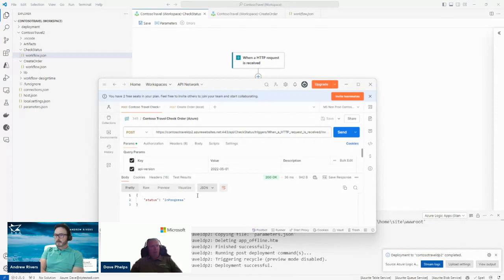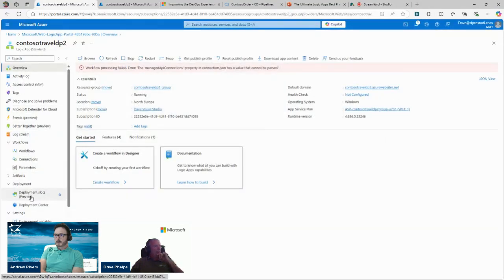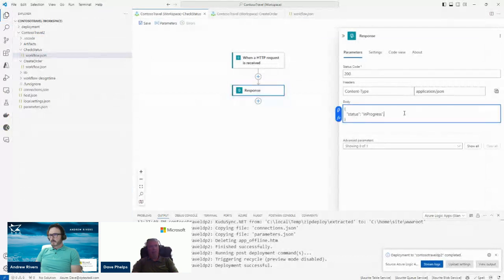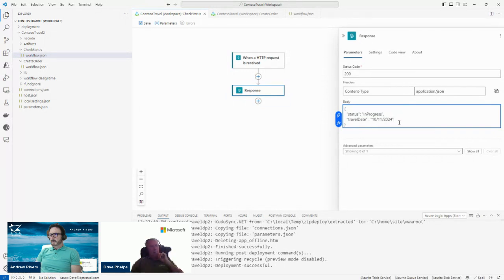So what we can do is create a deployment slot, and as Andrew said, deploy the Logic app to that deployment slot. So if we jump back in here, this is my Logic app, and I've got a production slot, and I've also created this staging slot. So I can make a change to my workflow. This is my fictitious travel application, and I'm going to put a travel date in here. Maybe I'm doing that on the 1st of November 2024. Make sure it's valid. Yep.